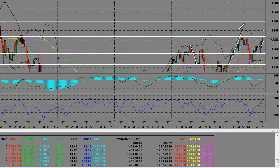I can tell you right now, I'm very excited that if we break this high, we're going to challenge right here in the very near term.